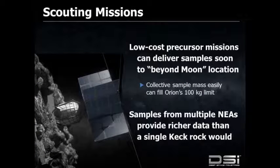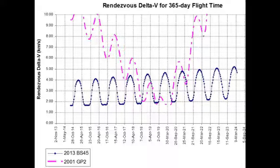We believe scouting missions can collectively among them deliver as much material as Orion's 100-kilogram return limit. And they'll be coming from diverse sources, better for scientists, better for resource discovery. You'll get much richer data from that kind of approach to supplying things for the Orion SLS flight. We've done some of the initial math. On this chart, the vertical is kilometers per second delta V. We found as a rule of thumb the outbound delta V and the inbound return delta V are roughly the same. This is starting from C3 of 0 and returning to C3 of 0.